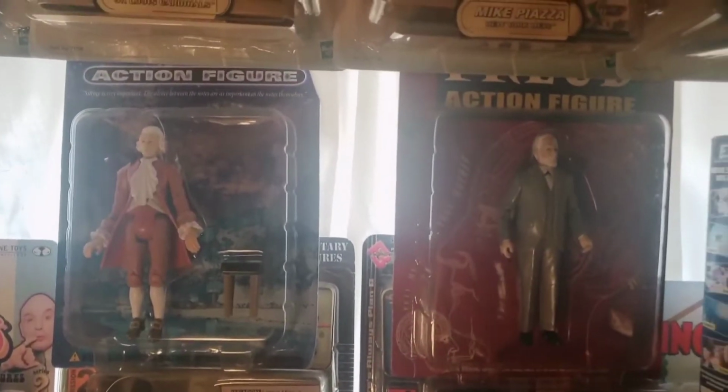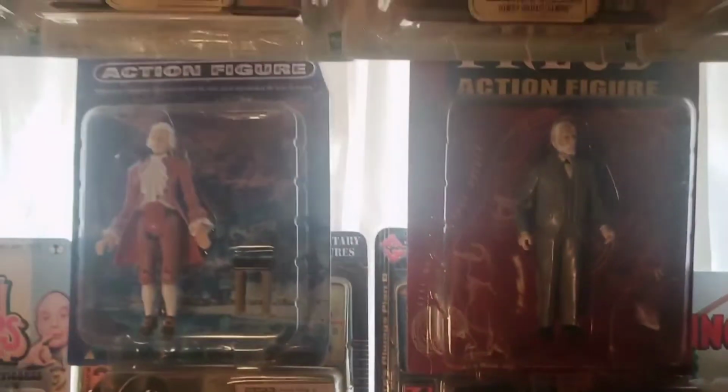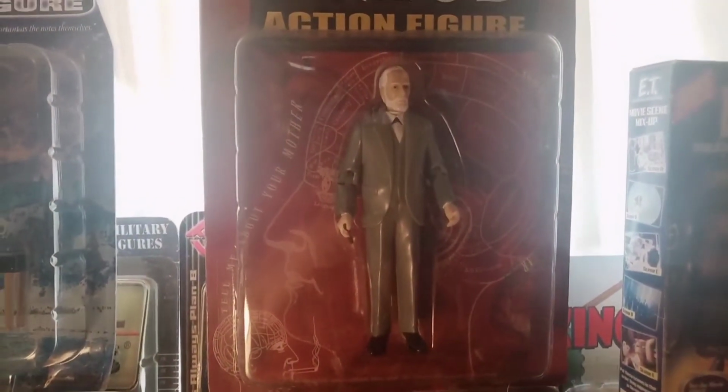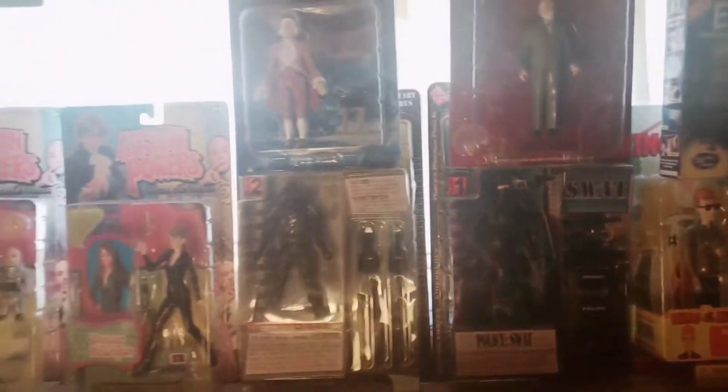And then some historical figures here. Here's Mozart and Sigmund Freud. Again, given to me. The Mozart was given to me by my cousin John, and the Sigmund Freud was given to me by my former boss Eric. So thank you guys for those wonderful contributions to my action figure collection.